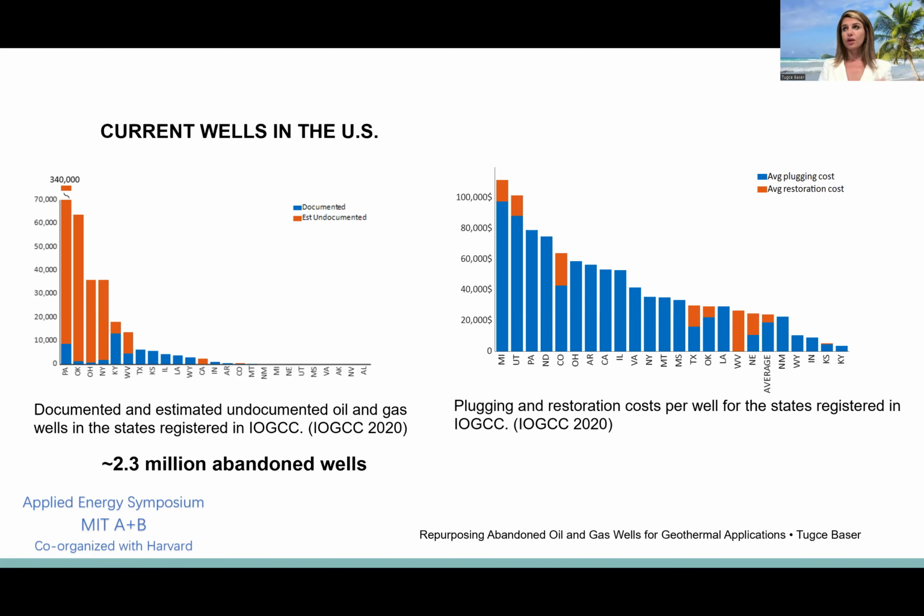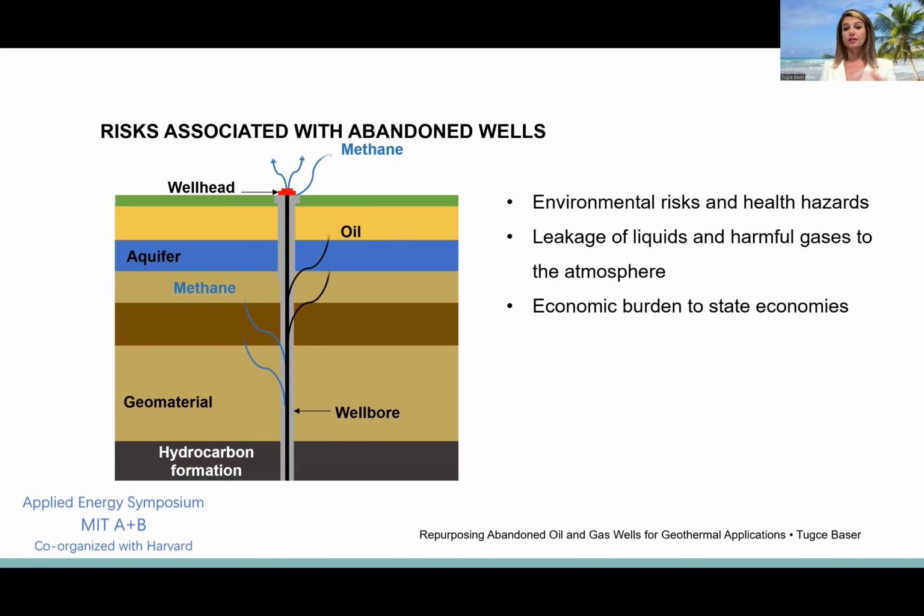So if we do not properly plug the wells during the abandonment processes, they may cause very different problems. One of those problems includes environmental risks and health hazards. As you see in this animation, this is our wellbore, and sometimes there are leakage pathways for methane and oil. They may leak to different formations in the subsurface, especially the aquifer. This can cause serious environmental risks and health hazards.